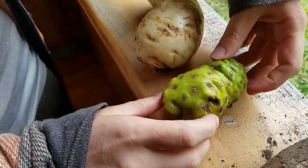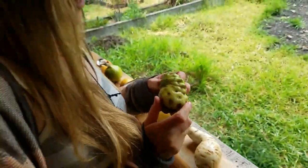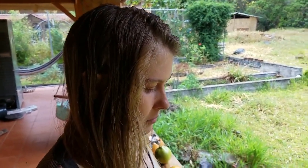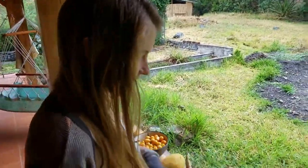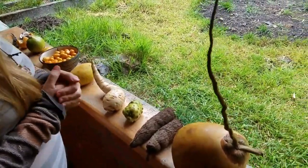This is a noni, and some people know this as a superfood, which it is, and also it has a very foul smell and taste. Absolutely horrendous. It kind of smells like cheesy cheese kind of thing. Cheese and vomit, maybe. But apparently it is extremely good for you, so people still go ahead and eat it or drink it.